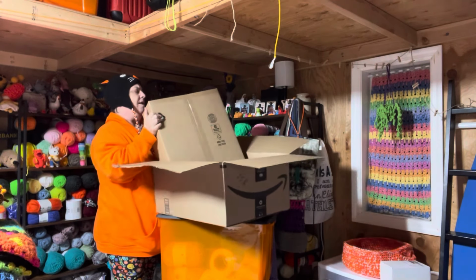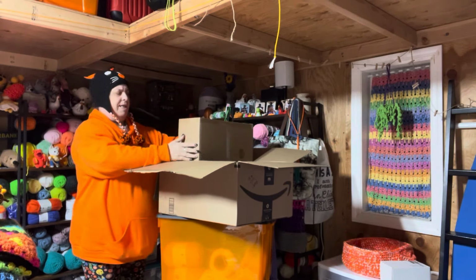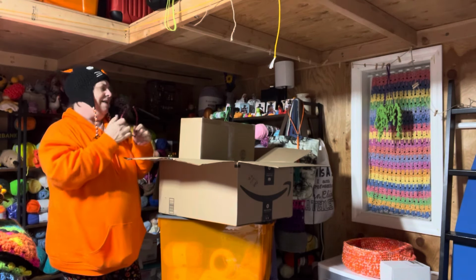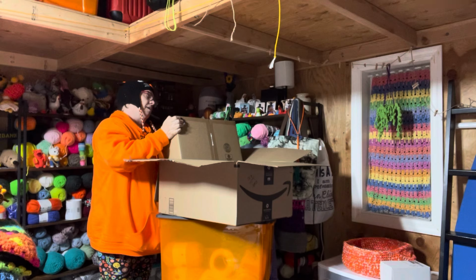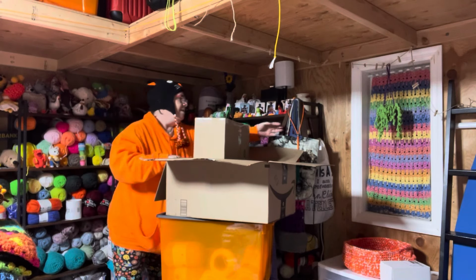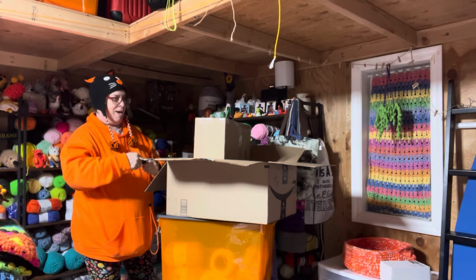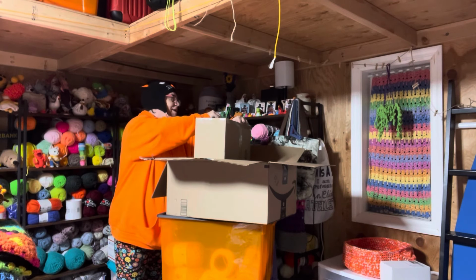At least I think that's what this is. It might not be. I don't know what this is. I don't think this is what I want. Maybe it's not. Oh, yeah, it is. It says it is. Okay. This is not the box that I normally see it come in, so it had me a little confused.